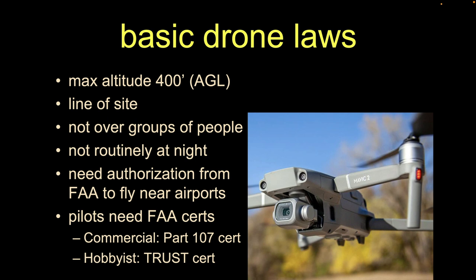Other sites are up at Vandenberg. And so for the kind of work that we do in the coastal zone, this is a really big issue. Essentially, what you need to do is reach out through your controlling app, or, back in the day, we used to have to call the tower and talk to folks. So it is possible, but by default, we don't want to be near airports.